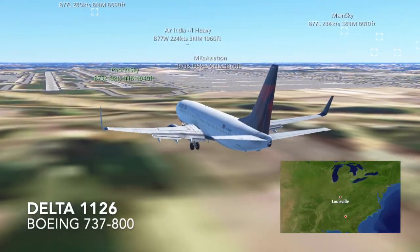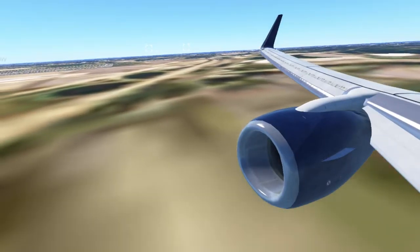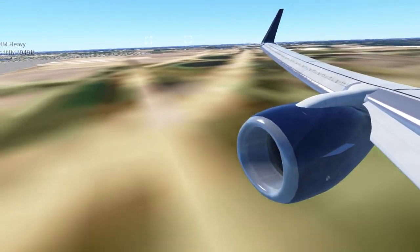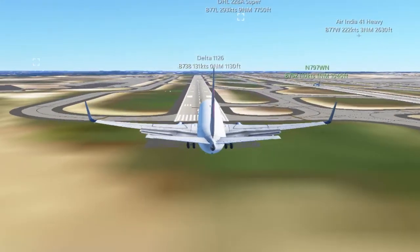Now the last one on this list is Delta 1126 from Louisville to Atlanta. As you can see, we're on final for 8 left at ATL. This one was pretty cool because I actually had a friend doing this flight at the same time I was doing it. So that was pretty neat, and it's operated on the 737.